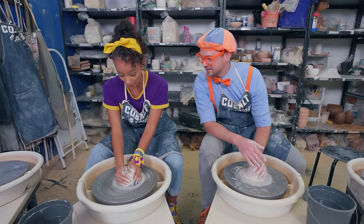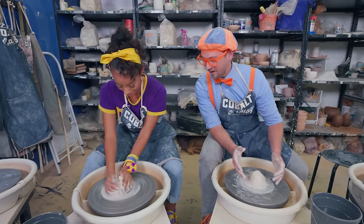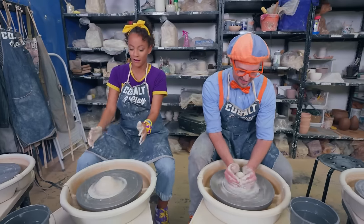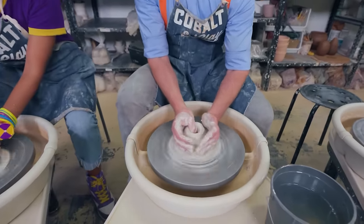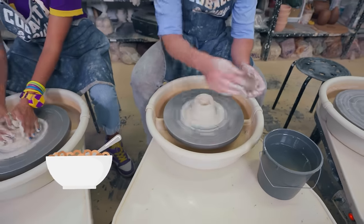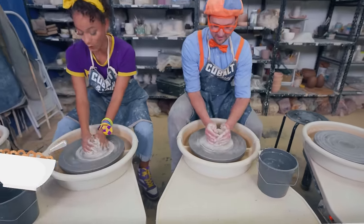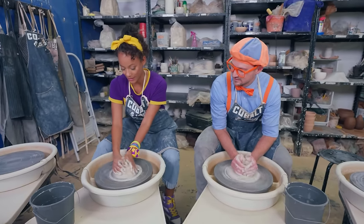How are you doing? I don't know, I can't stop! It's pretty wobbly! Okay, here we go! Look at that blue! Yeah, making a cereal bowl! Oh, cool! All right, here we go. I think mine's gonna be a little wobbly.